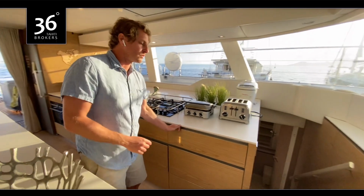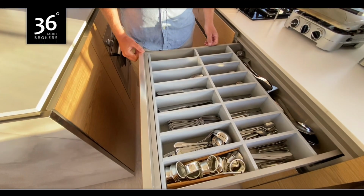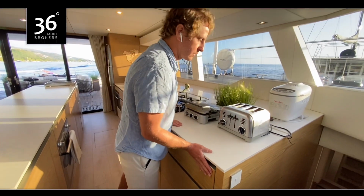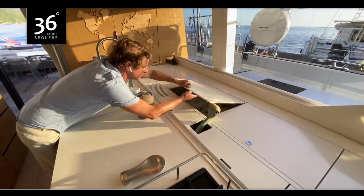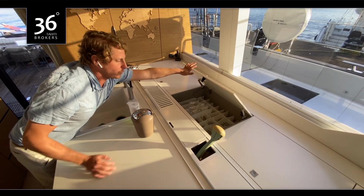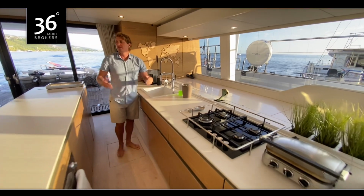And we have absolutely every drawer incredibly organized. So you can see, as this drawer is, as an example, we have all the cutlery nicely separated to make life easier on board. So back here we have plenty of storage. I'll open this one just as an example. We have all the cups. It is quite deep, so you can store lots of things in here. So throughout this area. So that is the galley.